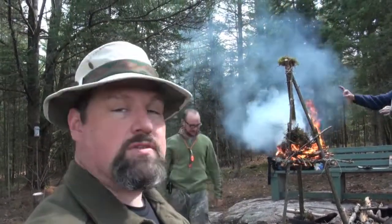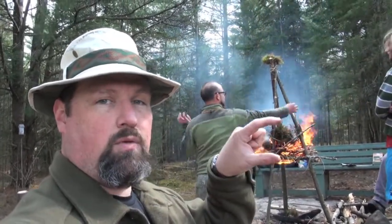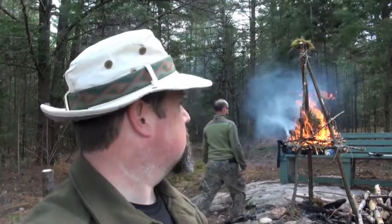And remember, this is also about one fifth the size of what you normally have. This tripod would go all the way up to about 15 feet, whereas we only have it about 6 feet. And then you just jam it full of stuff. So it would take off pretty good.